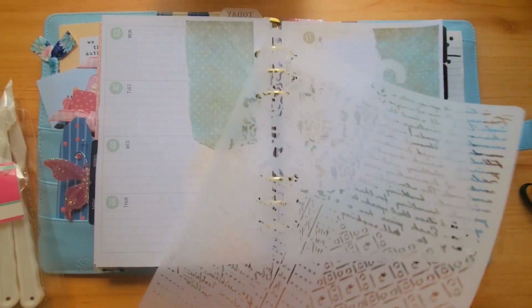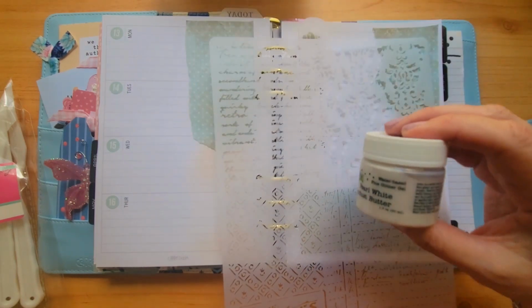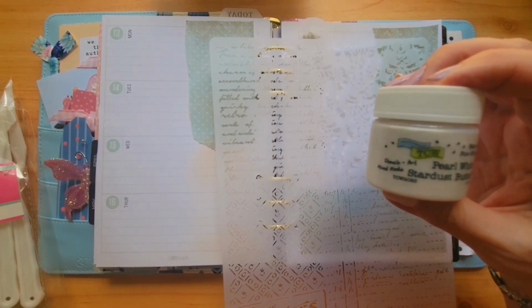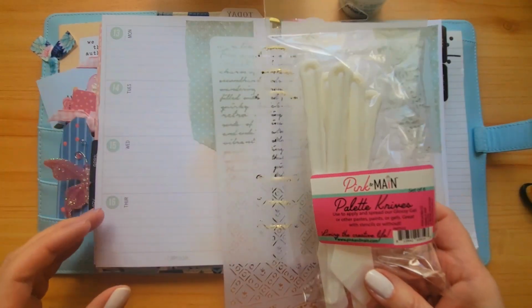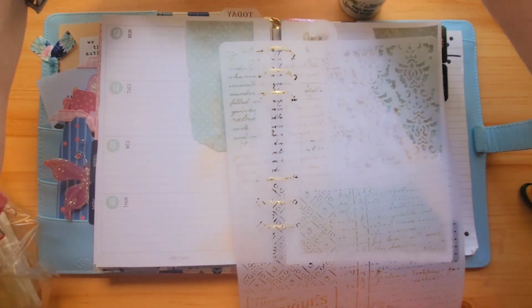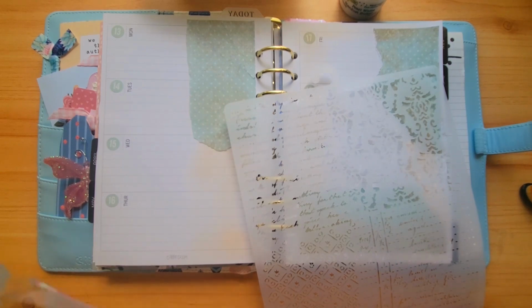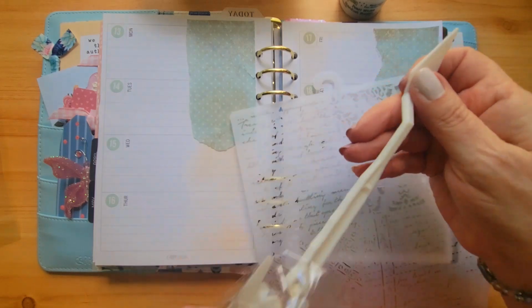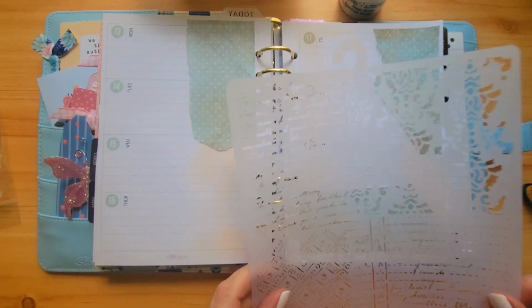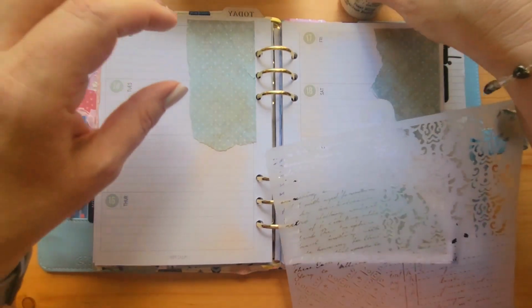Okay, so this is a stamp or stencil set I got from Stamperia. I've got some pearl white Stardust stencil butter. I've got my little tools, and I bought this thing from a Dollar Tree, and I put water in it, so when I'm done, the stencil tool can be quickly cleaned. I'm going to use this one. It seems to be the one I like, and truthfully what I'd like to do is some of this writing. So let me get set up.